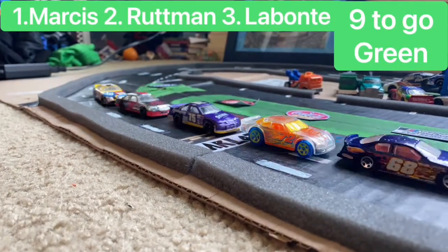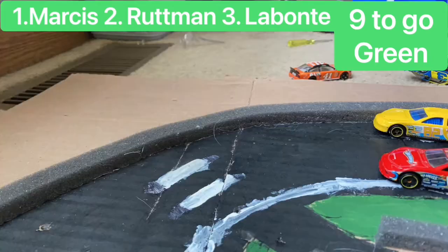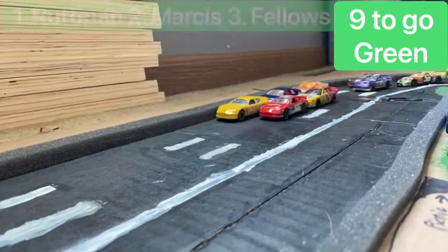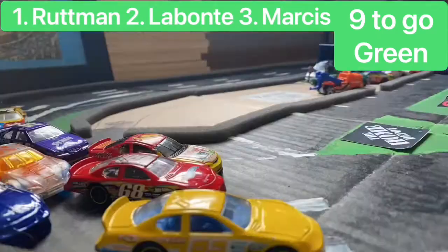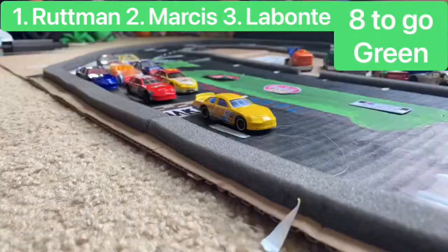Dave Marcus has a pretty nice start there. Yeah, we had a little bit of the field. But here comes Joe Ruttman. Joe Ruttman takes the lead from Dave Marcus. And they're 3 wide right behind them as Ruttman clears Marcus now.